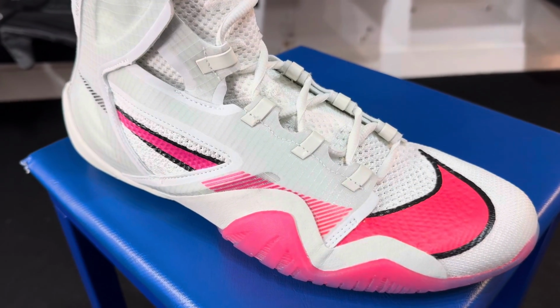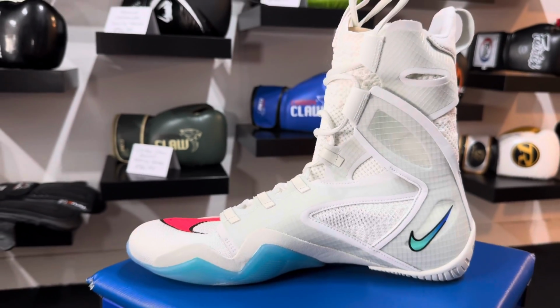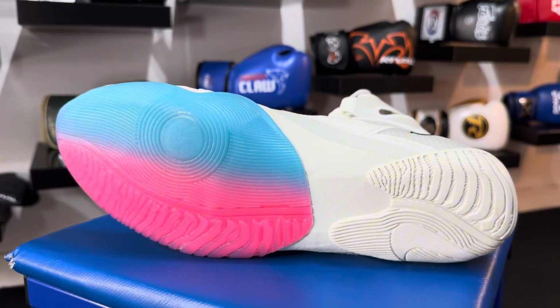Of course, the beautiful pink colour along the front of the swoosh as well. And then on the other side, we've got the turquoise blue. On the sole, one bit that really stands out, the beautiful pink and blue colourway. Hopefully a part that boxers never really need to see or you've done something wrong.